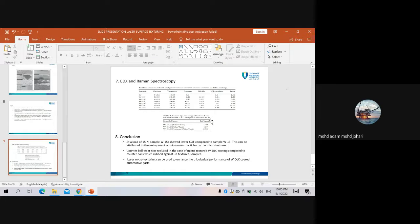So the conclusion from the testing is that at a load of 15 Newton, sample W15T shows a lower coefficient of friction compared to W15. This can be attributed to the entrapment of wear particles by the micro texture. So the debris itself has been entrapped by the dimple.